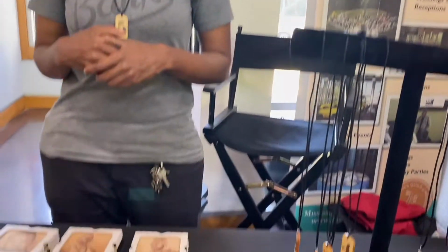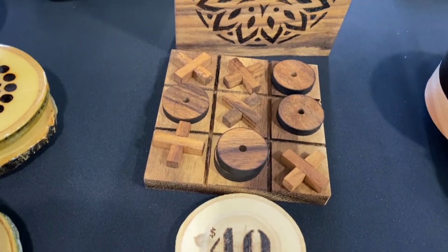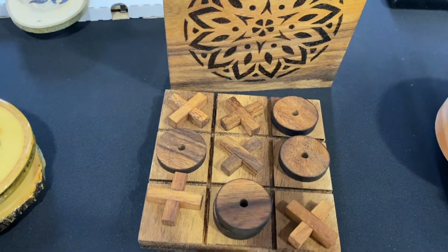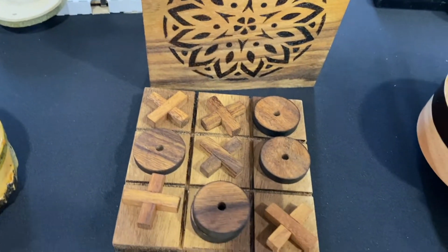But I decided just to make coasters based off that suggestion, and then I made a poll on my Instagram, my IG stories, and it was overwhelmingly people wanted me to make coasters. So they thought it was a good idea. Wow, wow. That's true. People give you good ideas. How did you get this idea to do a wonderful tic-tac-toe set that would look nice on any coffee table? And when you're sitting around with your children or family, friends, you could just play a quick game of tic-tac-toe.